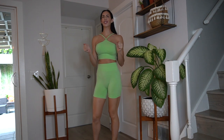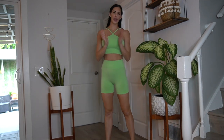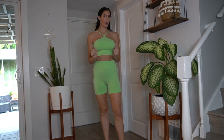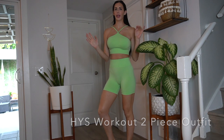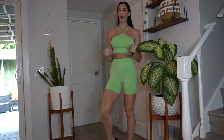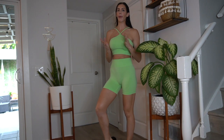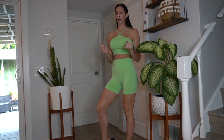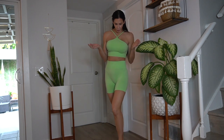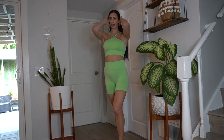This one is just so freaking fun. This is a set from a brand called HYS, and this is a two-piece set in light green. This one came in mostly bright colors. I think it had an orange, a blue. I do think it had a gray, but I have a lot of gray workout wear. Gray is probably my favorite neutral. So this one is so fun. It was $32.99.